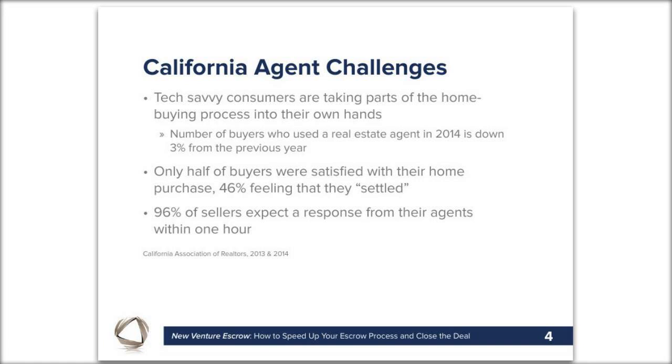And what we're going to talk about is the communication part of it, not only on the front end when you're identifying an agent or identifying a property, but really from contract to close. So really looking at not only the front end of the transaction, but also what we're going to talk about from the back end of a transaction, once the deal gets into contract and we're moving on that typical 30-day escrow and into the closing.